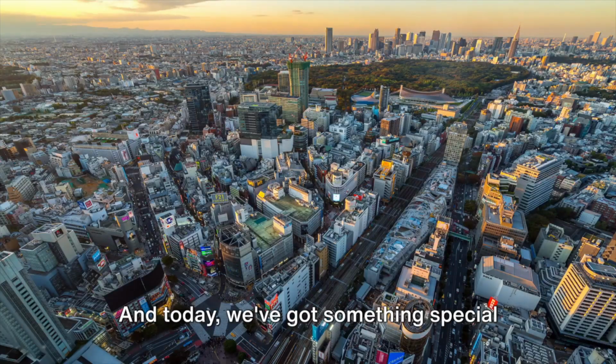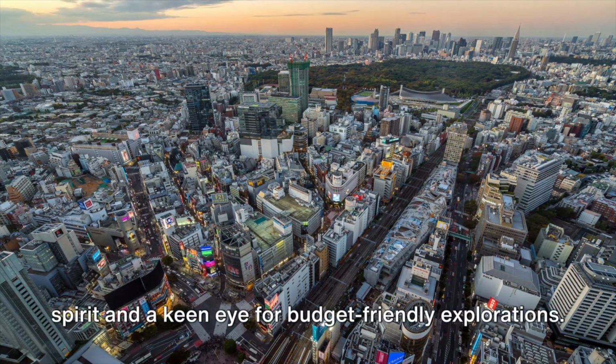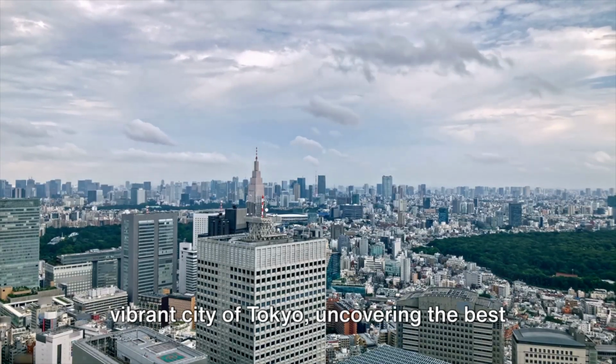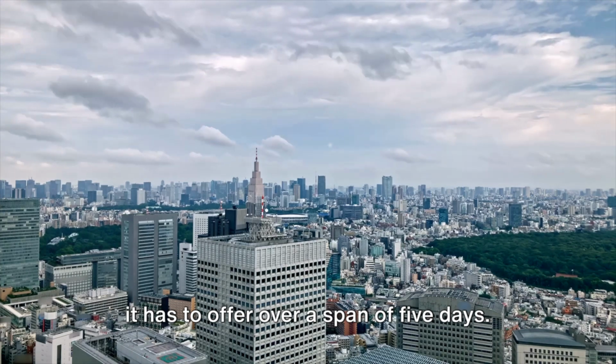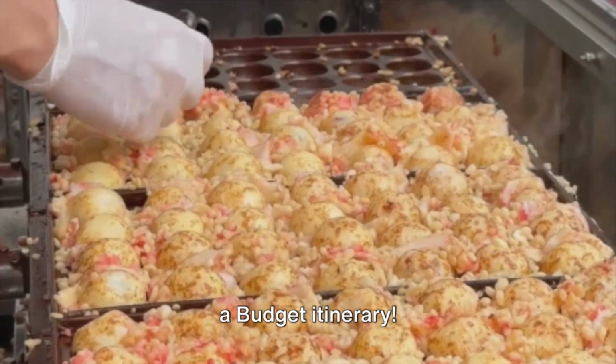And today, we've got something special for those of you with an adventurous spirit and a keen eye for budget-friendly explorations. We're heading east, all the way to the vibrant city of Tokyo, uncovering the best it has to offer over a span of 5 days. So, gear up as we dive into our Tokyo on a budget itinerary.